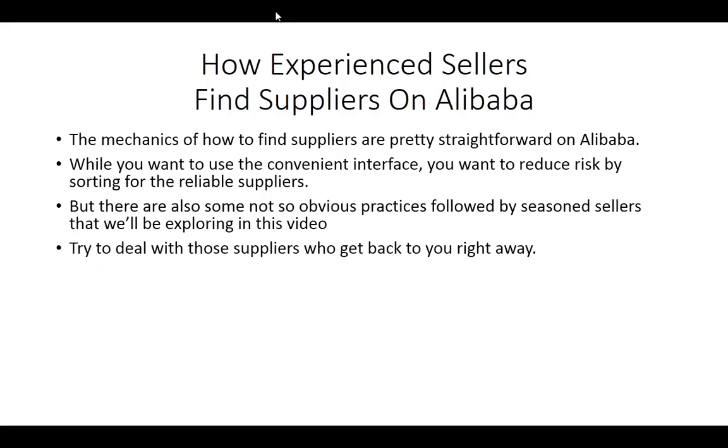Now, one of the things that is not so obvious, but one that you want to follow, you have to think about how you interact with the representative from the supplier that you're going to be dealing with. And you want to try to deal with those suppliers who get back to you right away. And this is an indication typically of how the relationship is going to go. Suppliers that are really anxious about being able to talk to you, anxious about getting back to you, those are going to be the suppliers that you want to deal with.